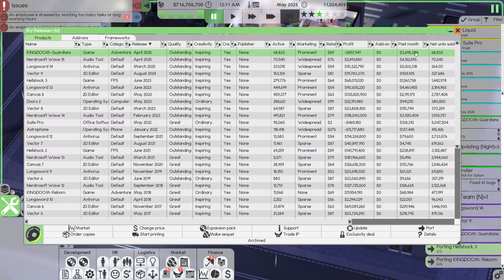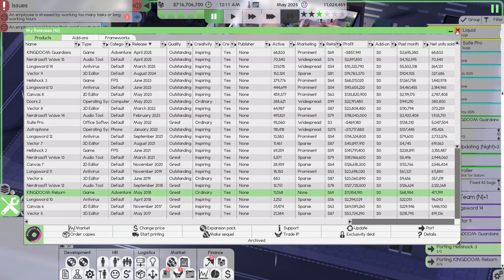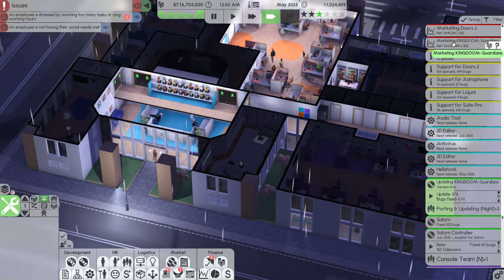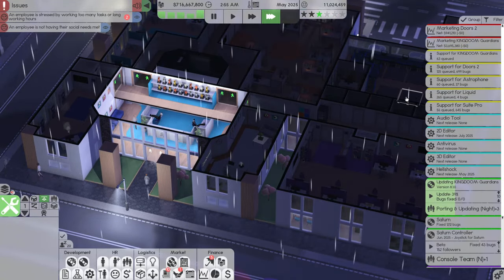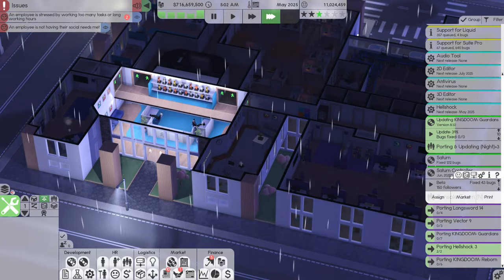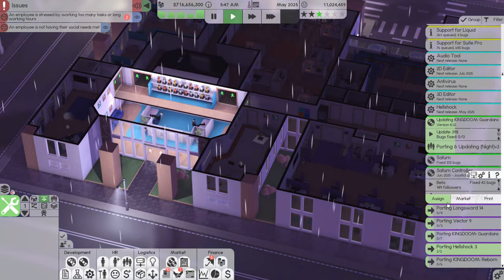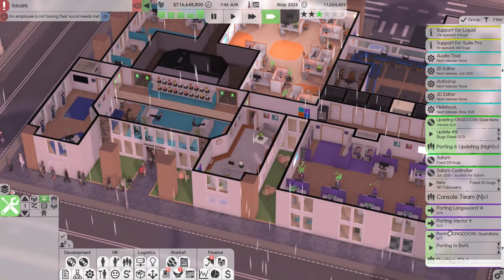Kingdom Guardians. Past month, $3.6 million. Now that's a bit of a step in the right direction. Kingdom Reborn only ever did about $12 million in total. So maybe Guardians is going to be a bit of a course correction for the franchise. That would definitely be nice. So yeah, here's definitely hoping for the best on that one.